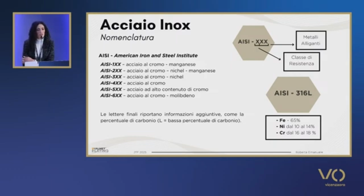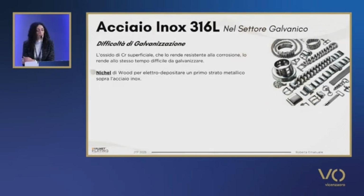It is a chromium nickel alloy containing 65% of iron, chromium ranging between 16 and 18, and nickel from 10 to 15%. This type of steel is also used for medical purposes. It is not widely coated because, again, the coating is very difficult in the case of this type of steel. The chromium oxide layer makes it resistant to corrosion, so much so that coating is very difficult.